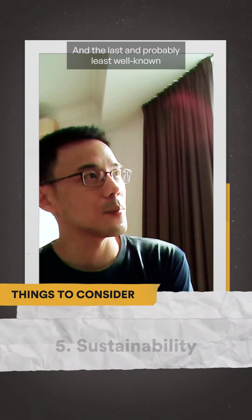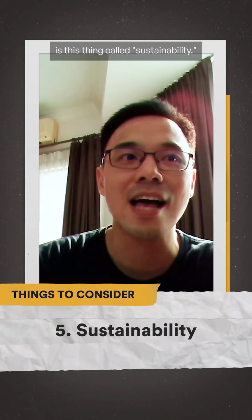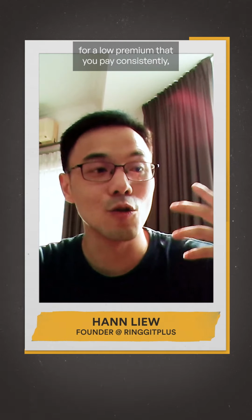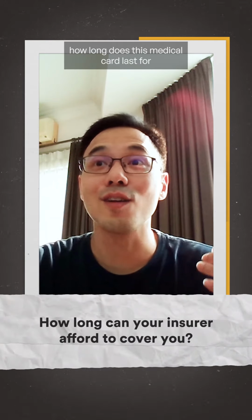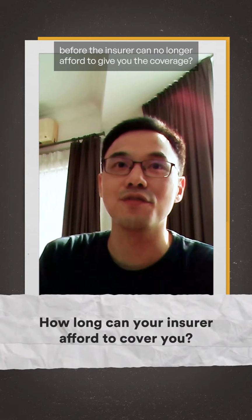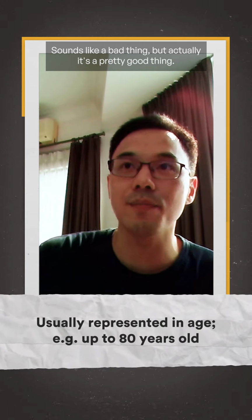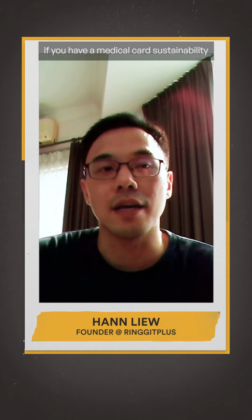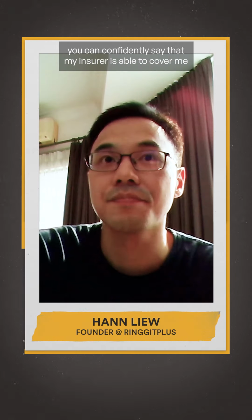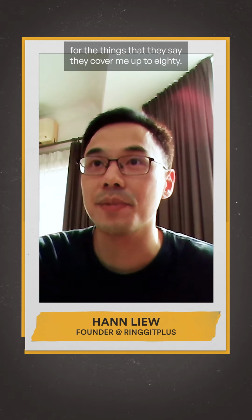And the last and probably least well-known major thing that you need to worry about is this thing called sustainability. Sustainability in the medical card is basically, for a low premium that you pay consistently, how long does this medical card last before the insurer can no longer afford to give you the coverage? And how long is represented usually in age? It sounds like a bad thing, but actually it's a pretty good thing, which is if you have medical card sustainability till maybe 80 years old, you can confidently say that my insurer is able to cover me for the things that they say they cover me up to 80.